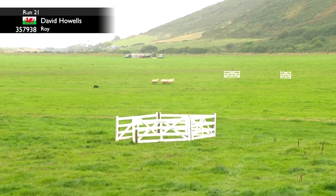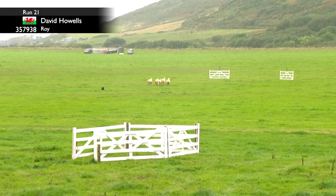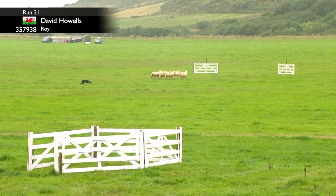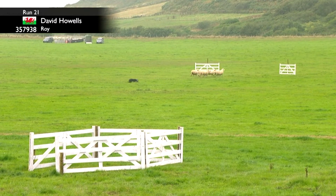Yes, David Howells now, just coming to the end of the cross drive, bringing those sheep towards those second drive gates. Dog just looking back a little. Young dog. Quite a distance for him to go.